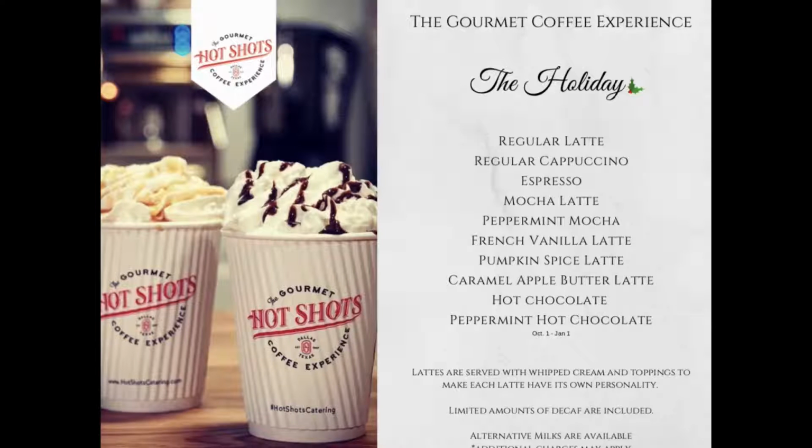Peppermint hot chocolates, the hot chocolates. Now, we always have hot chocolate throughout the whole year, but we do add in this peppermint flavoring for the holiday menu. So peppermint mocha, peppermint hot chocolate, which I tell you what, there's so many people that wait for us every year. Out of all the drinks that we do, probably the most popular drink that people say they wait for year after year is the peppermint mocha latte.